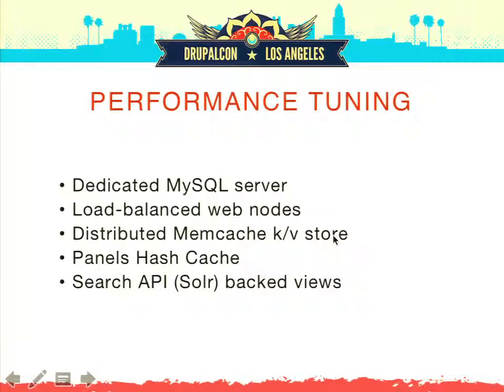So we had to think about performance tuning quite a bit. With any Drupal site, the database backend, even if you're using load-balanced web nodes, becomes kind of a single point of failure and something that you rely on. So we had a dedicated MySQL server, very beefy chunk of RAM allocated so that we could keep as much in memory as possible. And we worked with their server people to set up and run load tests that would simulate some of these massive login waves in short periods of time.